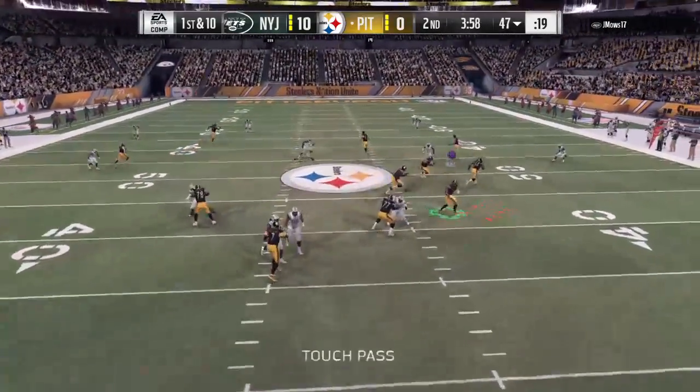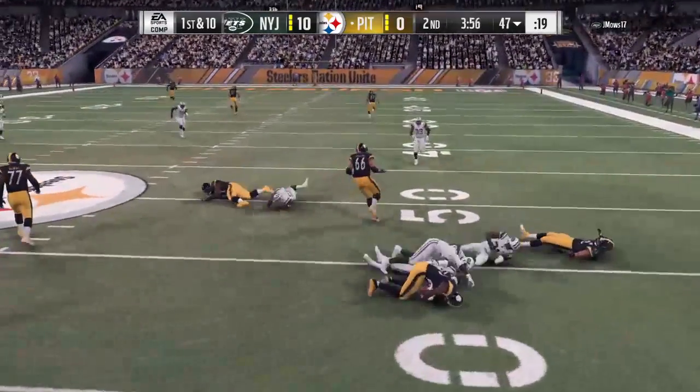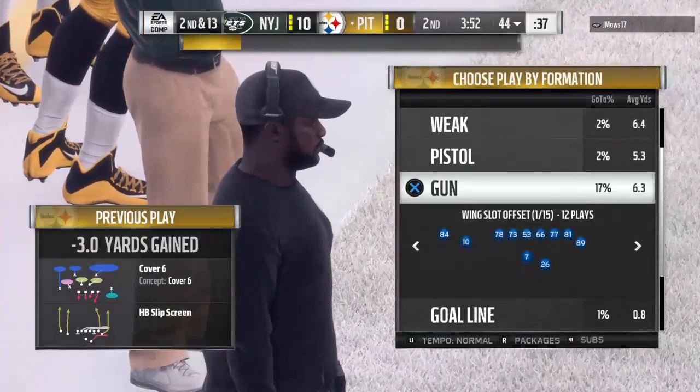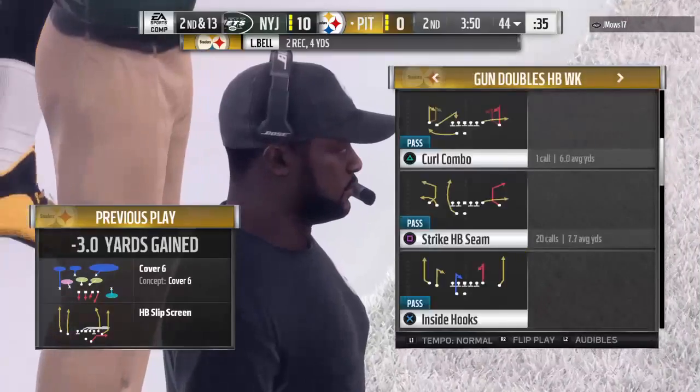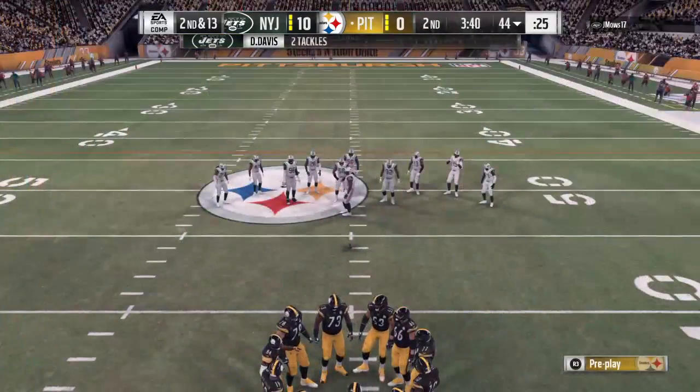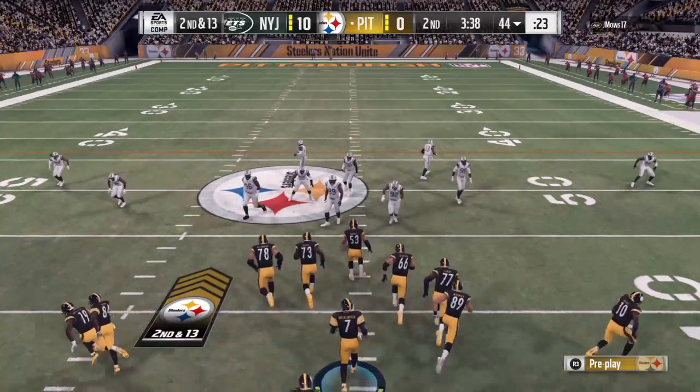They'll throw on first down with Roethlisberger. A screen to Bell, and he got blown up, losing yardage on the play back at the 44. That'll set him back with a loss of 3 on the play, and that'll make this a 2nd and 13.